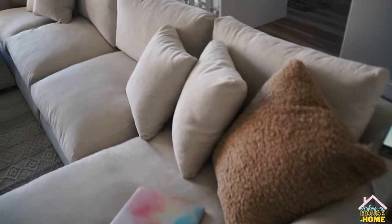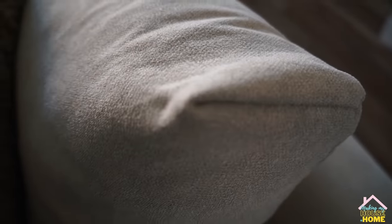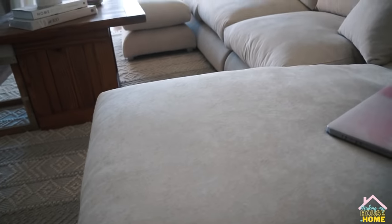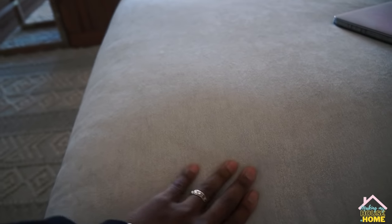The quality of this, y'all, is amazing. I'm trying to get close up so y'all can really see. The cushions have two layers. The top layer is the goose feathers and the bottom layer is the support polyfoam. That is why it's not a complete sink and it's got some bounce back. I won't say it's very firm because it's not. This is a soft couch, but you don't just sink into it.